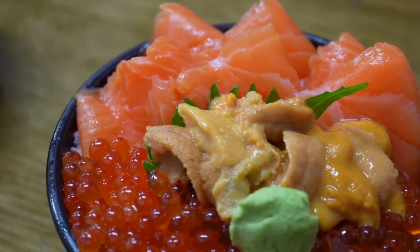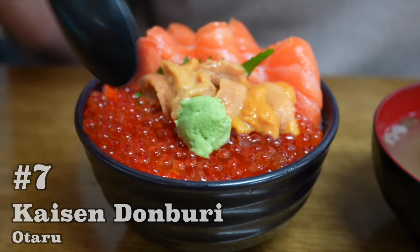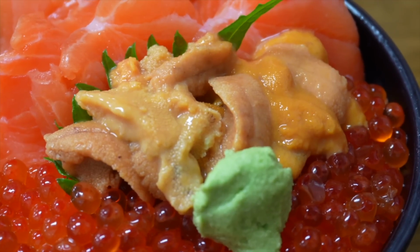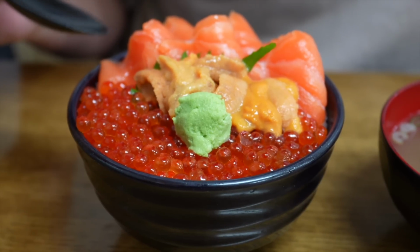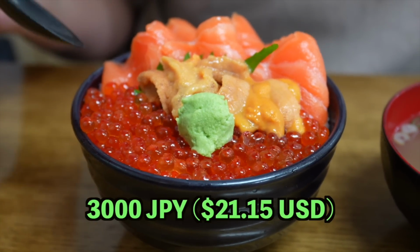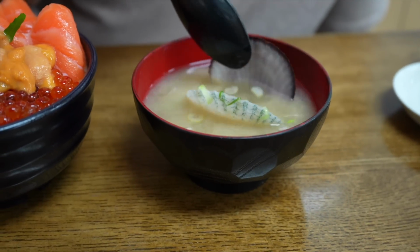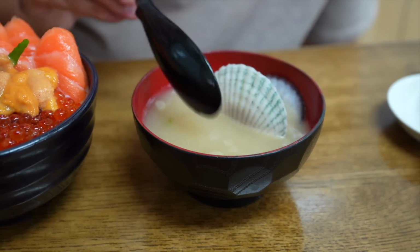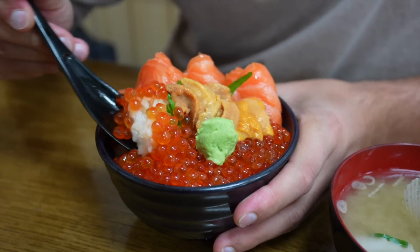Oh man. So this is our Kaisen Don, or seafood donburi. We ordered 3 different things: the salmon roe ikura, and then the uni sea urchin, and then the beautiful salmon sashimi back here, all on a bed of rice. And this was 3,000, so a little bit pricey to be honest. Big piece of wasabi there as well. Miso soup, which is looking beautiful with a nice scallop inside. I'm just gonna go in with my spoon here and let's try some of the ikura salmon eggs first.